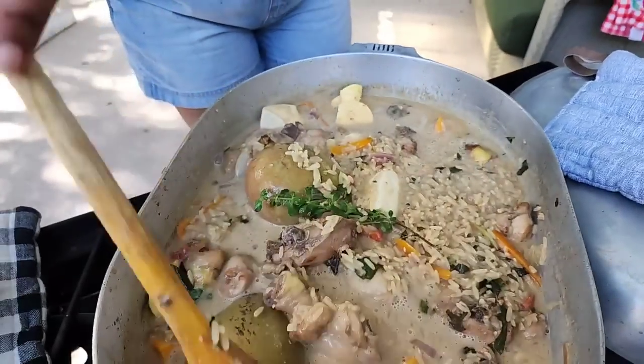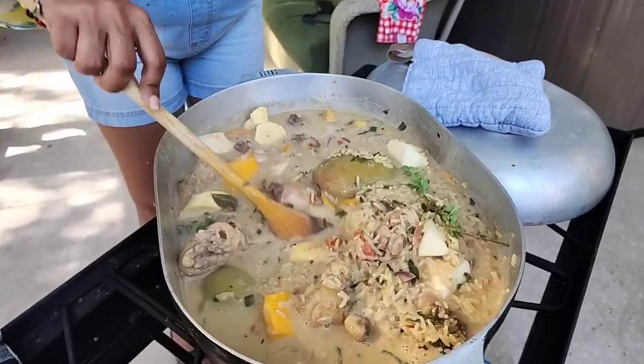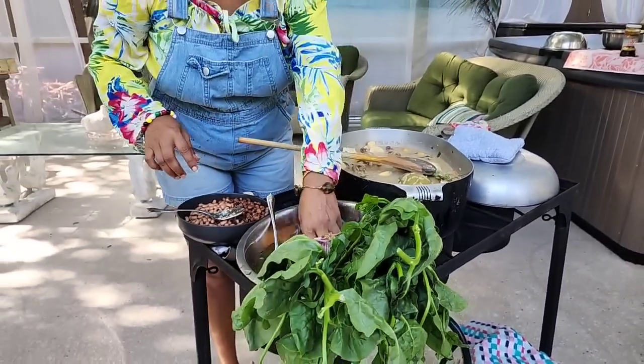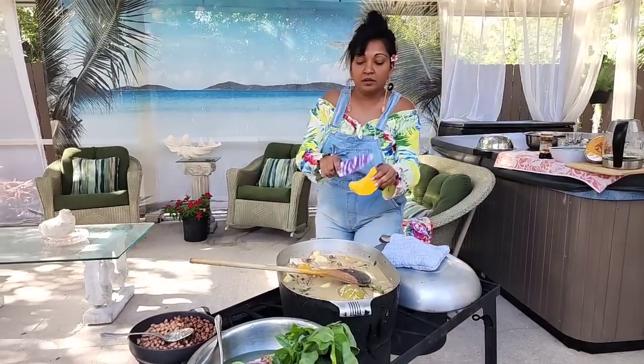Jacqueline's saying it's looking really good. Mm-hmm. And everything gonna cook up nicely. Now I'm gonna cover this and put some, again, more vegetable, better, guys.